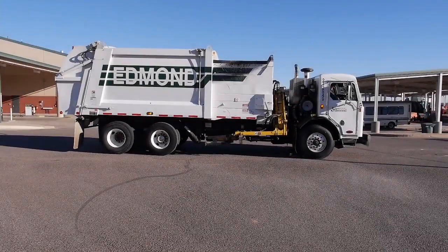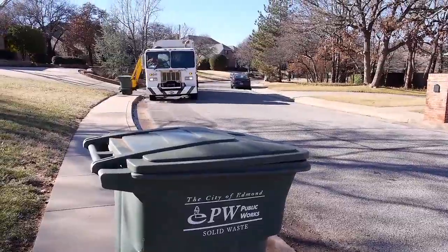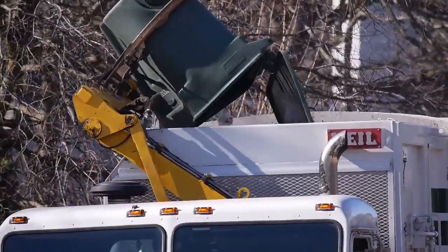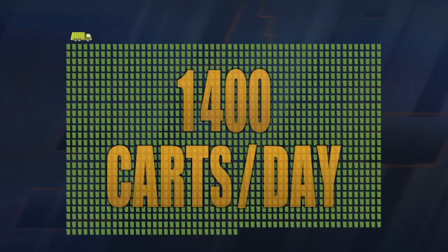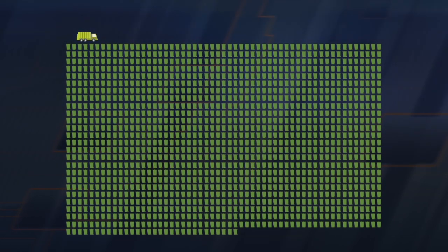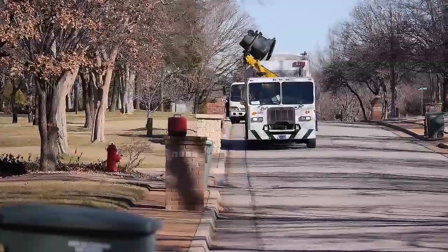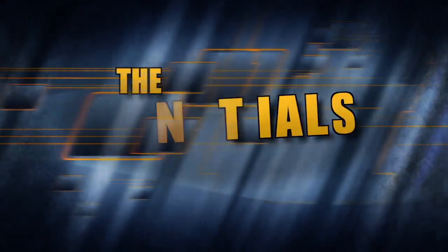This is a solid waste truck. You probably see or hear one each week in your neighborhood collecting garbage and whisking it away. Each truck picks up around 1,400 carts a day. In Edmond, there are 8 trucks working daily routes. That's a lot of trash to collect. Efficiency is key, and you help by knowing the essentials.